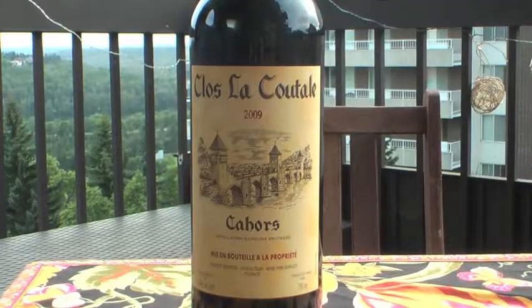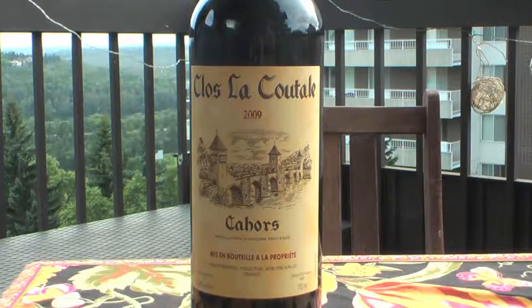So again, our pick this week is the Clos La Coutale 2009 vintage from Cahors, France, and it retails for $21.99.